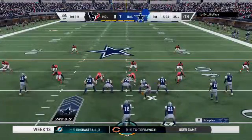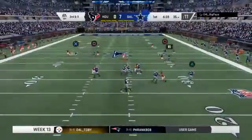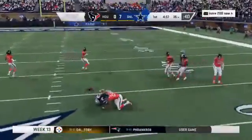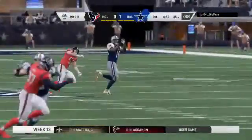Throwing it on 3rd down, and that will be incomplete. Nice play there to force the incompletion. And to me, one thing's for sure.